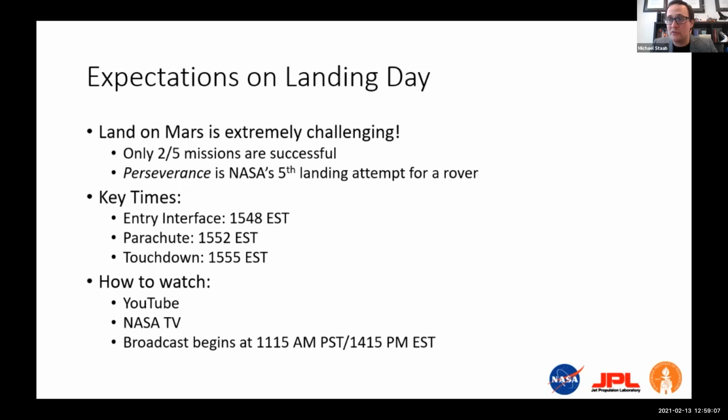So for the key times, we expect entry interface here on the East Coast at about 3:48 Eastern time. Parachute deployment 4 minutes later at 3:52, and then touchdown at 3:55. So out there on the West Coast, just before 1 o'clock is the expected signal. Now, the rover does have an X-band system on board that will be sending back tones that the EDL team will be using to know when certain events are happening. We will also be relaying information through a UHF link up to the orbiters. So they will try to hold lock with the vehicle all the way to the ground. There's no guarantee that we will have signal from the vehicle all the way to the ground. However, all of that data will be played back later with a relay and sent back to Earth. So we should have all of the information on the ground probably sometime later in the evening, once the teams have had a chance to analyze it and see how it went.